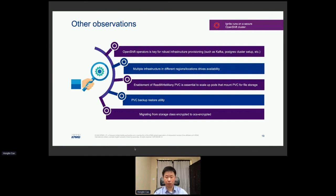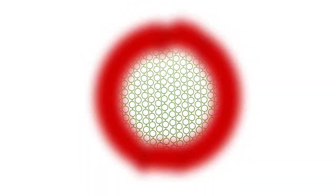Last but not least, migrating from the old storage class to the OCS encrypted storage class gives us better throughput and encryption from the OpenShift storage perspective.